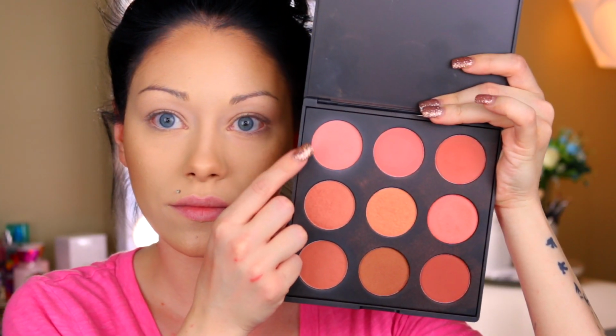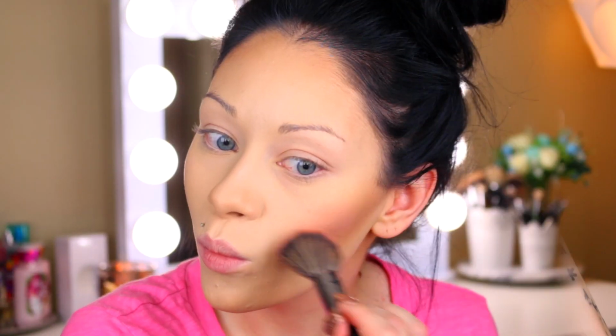So then I'm going in with the Morphe palette. This is the 9N palette, I think, and I'm just going to apply some blush. I'm just using a really nice pink blush. These blushes are so pigmented, so a little bit goes a long way, so I highly recommend this blush palette.